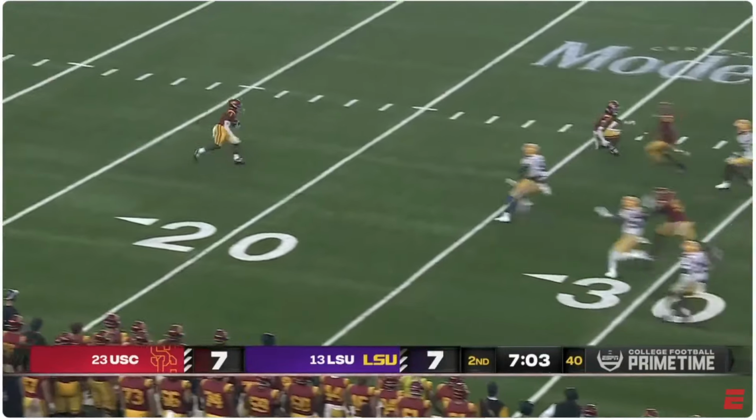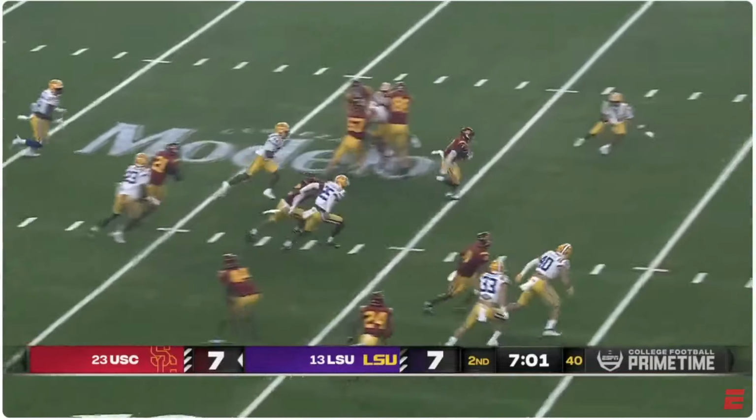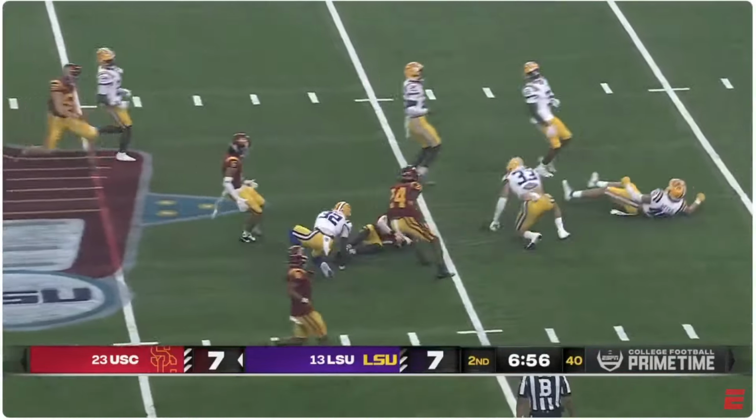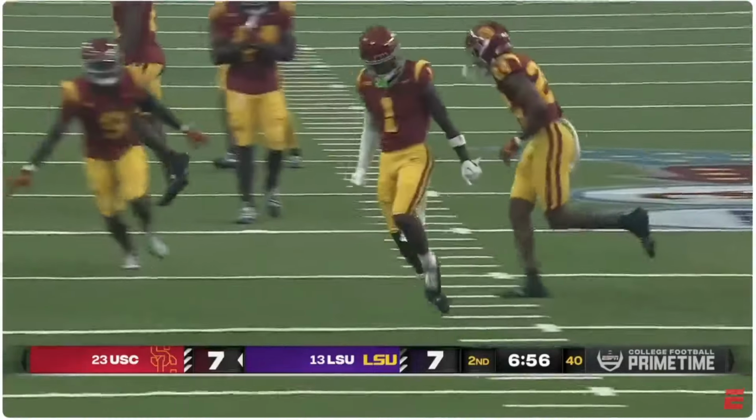Here is Branch, looking for room. Branch has a seam. Goodbye. Oh, I thought he had him. He couldn't. What a play by the kickoff man to get him.